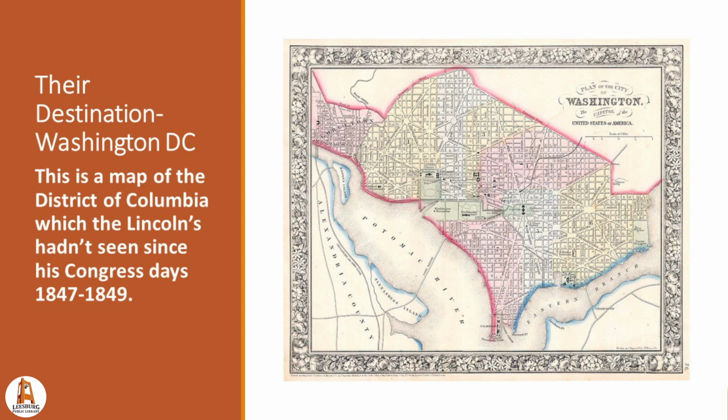Now, this is where they were going to. This is an old map of the District of Columbia, and it was created by the states of Maryland and Virginia, and they called it a district because they didn't want the federal government to be under the control of any particular state. And so it's almost like Switzerland, it's its own thing.